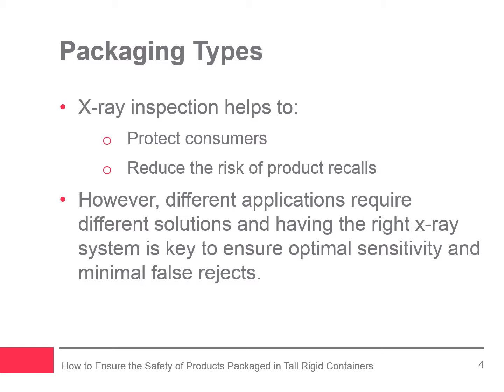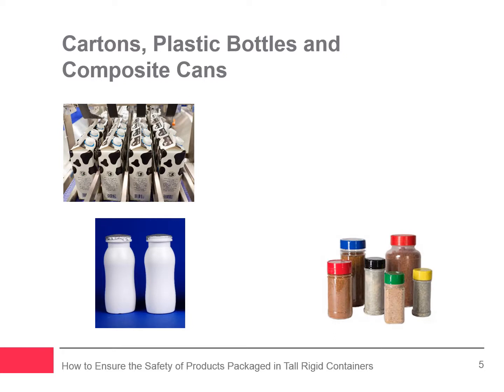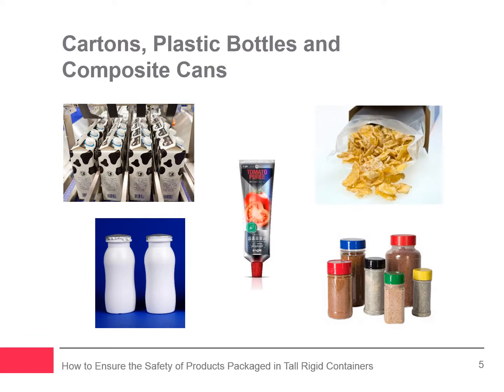Let's first explore low-density packaging, such as cartons, plastic bottles, and composite cans. Cartons, PET bottles, plastic jars, and composite cans in tubes are used to package infant formula, cereals, condiments, confectionery products, snacks, pet food, and much more. Such packaging presents few challenges to Xray inspection, as the container material absorbs low amounts of Xray energy.